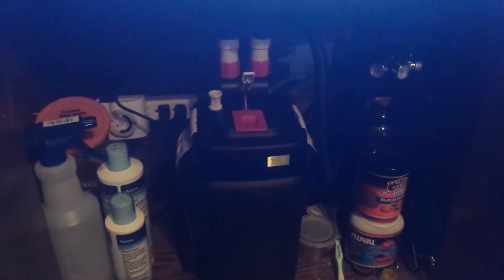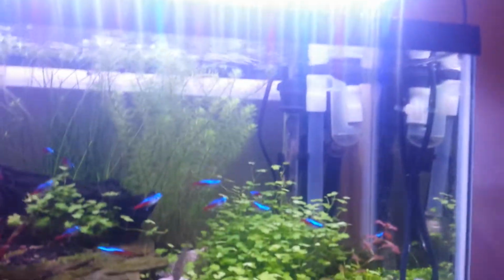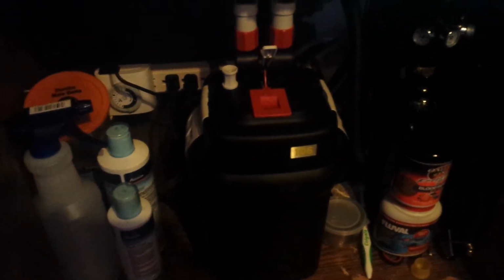And I love this filter. It's amazing, easily maintained, super quiet. Here, I'll shut up for a second, and you can listen. The only sound that you're hearing is my light timer. My light timer is ridiculously loud for some reason, but you literally cannot hear that filter. Like, I sometimes have to question that it's even on. I just have to look up at the tank and see that there's ripples on the surface. It's amazing, and it does the job. I mean, it is absolutely great. I will recommend Fluval products to anybody, anytime, all day.